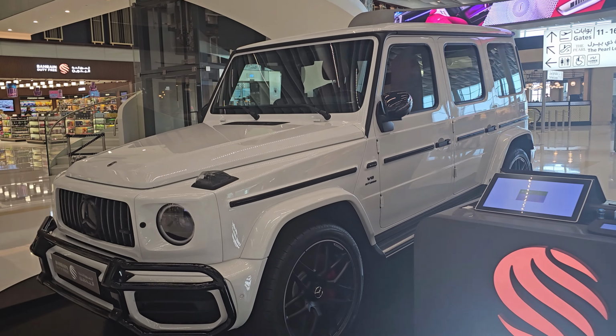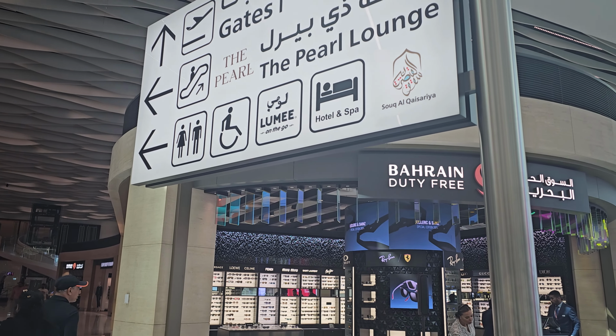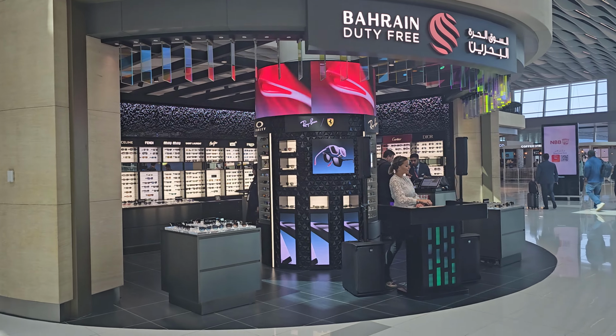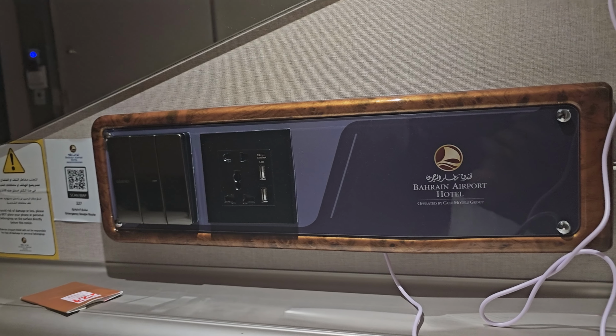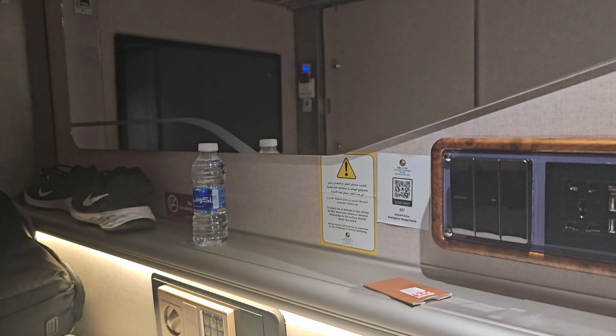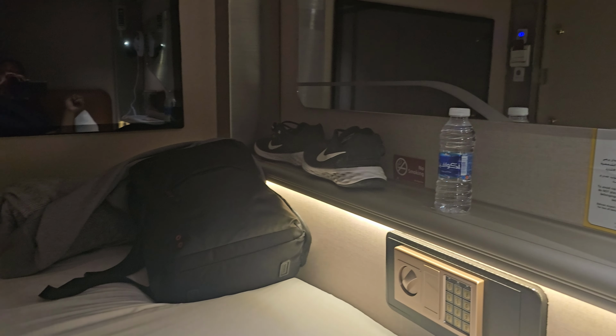So before heading off to my gate, I decided to go check out the lounge. Here in Bahrain, they have little sleeping pods, so it's pretty neat. So here's my pod here. You can rent them out for 2 hours. They have little TVs, bed, pillows, blankets. So it's pretty cool.